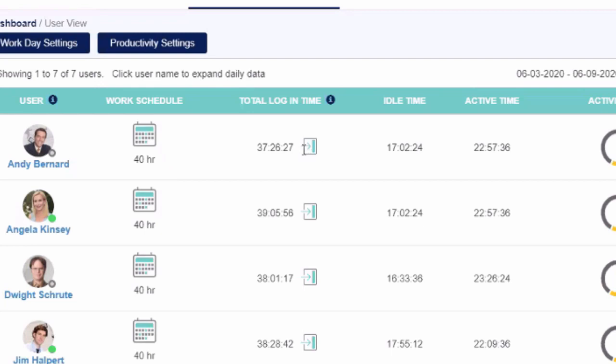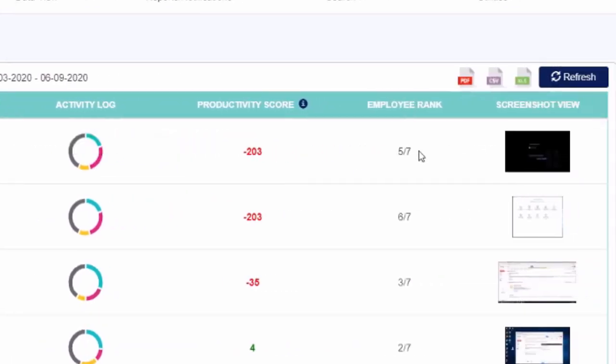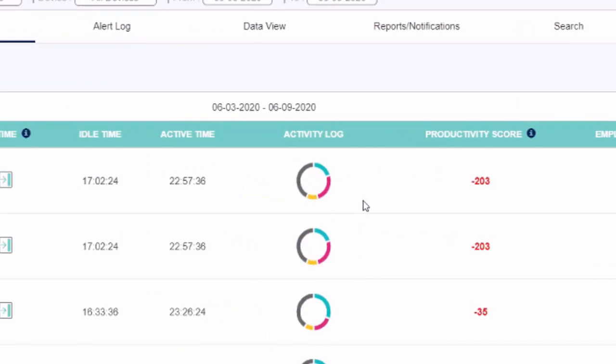You can see the total login time, the idle time, the active time, and the activity log. We'll get back to the activity log in a minute, but this gives you a quick view of how much productivity, unproductivity, or idle time he has. And I will go through that in more detail. His productivity score is impacted based on all this information that we're seeing here. The rank, and then of course all the screenshots as it relates to Andy.